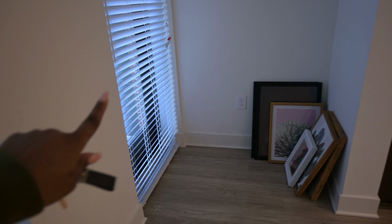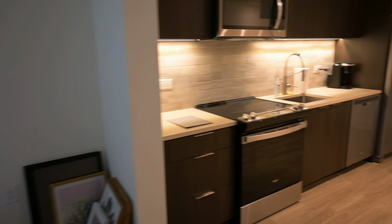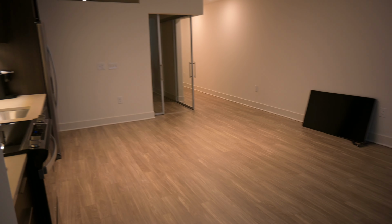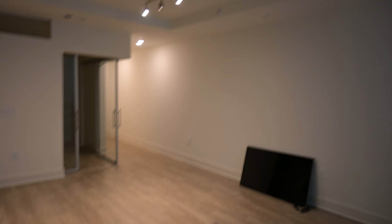And then here's like a little entryway area for this door. Don't think I'll put anything here, but maybe a mirror or some artwork. These are some friends I have. So this is what the space looks like. Definitely gonna do a couch here, TV on the wall. I'll probably upgrade my TV because this is a 50 inch and I just feel like this is too much wall space.